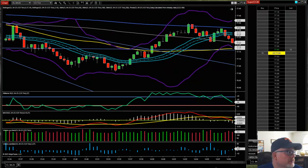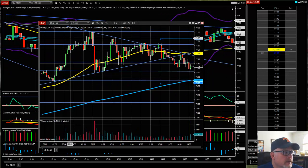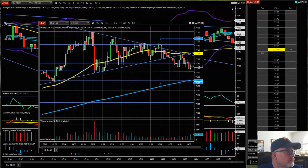What I wanted the market to do, which I was hoping it would do, would right here go up to here or up to here. But it didn't have enough supply. I didn't have enough demand here to drive it up to the supply areas up here. And in fact, it didn't even have enough to drive it to the supply area there. So at the end of the day, that's the best they could do.